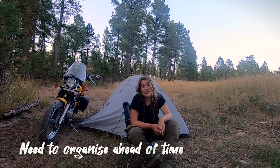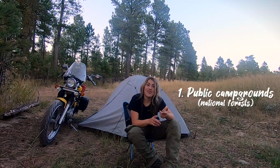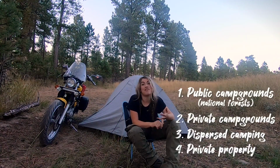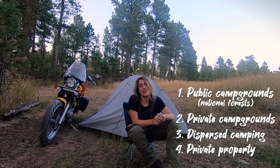So there's lots of different ways that you can go about moto camping. There's the public campgrounds, private campgrounds, dispersed camping, and then camping with fellow motorcyclists who have offered up their private property for you to camp on.